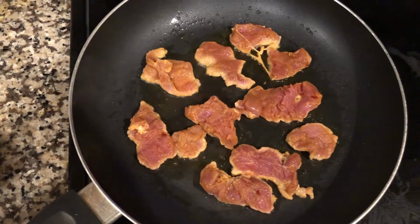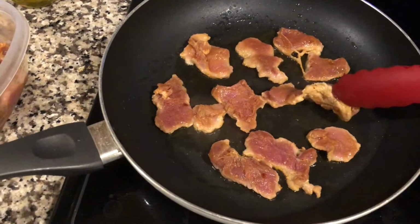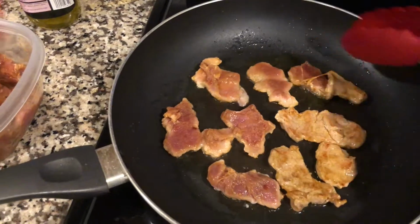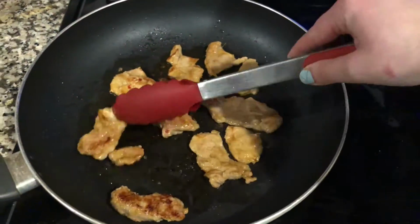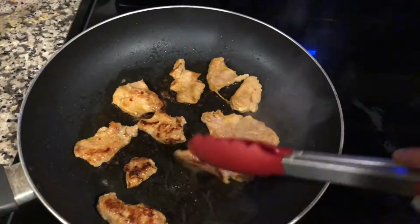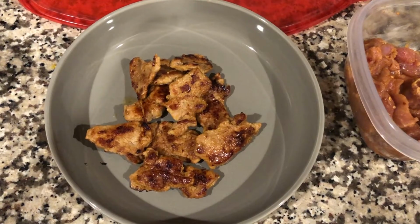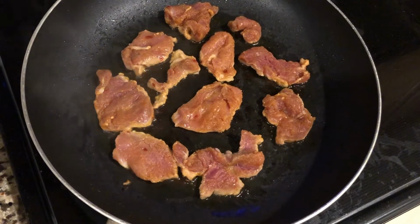And then you wanna look for the white edges because that means that the bottom side is cooked. So it's probably gonna take at least 2 to 3 minutes on each side. You really want these to be brown, so you can literally wait longer than that for the caramelization to happen. And then that's what it'll look like on the plate itself. So then I did another batch, and then I'll keep doing that until they're all the way finished.